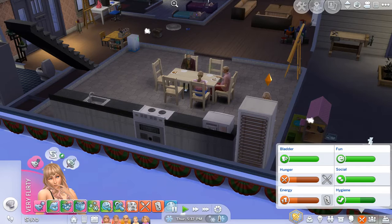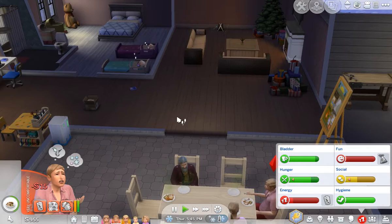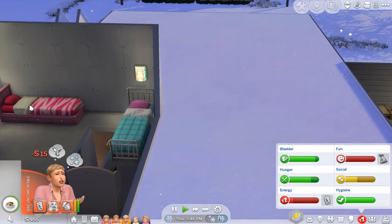What does he need? He needs my fireplace in the bedrooms. But you can get the other sort of thing, but I think it costs a fair bit of money on the bills.